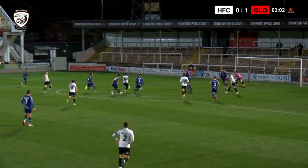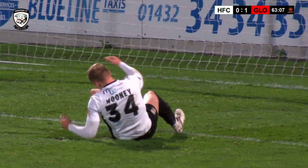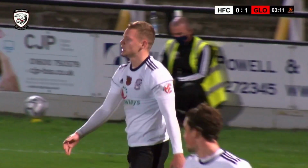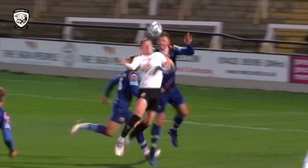That one's launched forward up towards the middle. Kelsey Mooney drops to Lionel John Lewis, who gets the strike away, and Kelsey Mooney was there again. And he just slid down, and that's twice he's had the opportunity. Hereford, two good chances in the last five minutes now. They're really beginning to put some good stuff together. And whatever the outcome of this game, you cannot argue with the effort tonight.